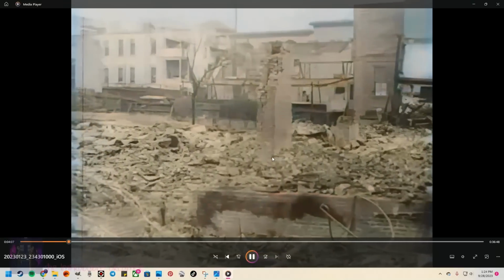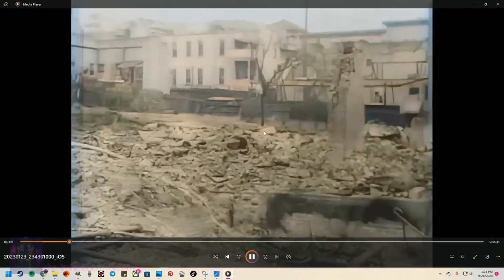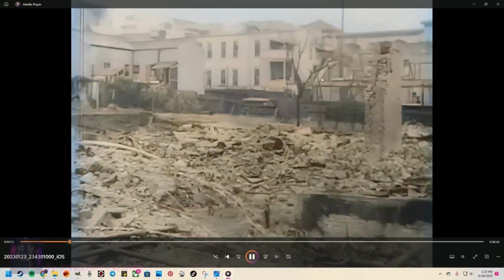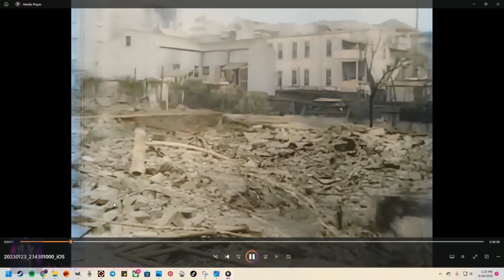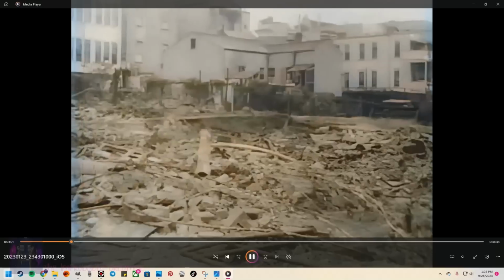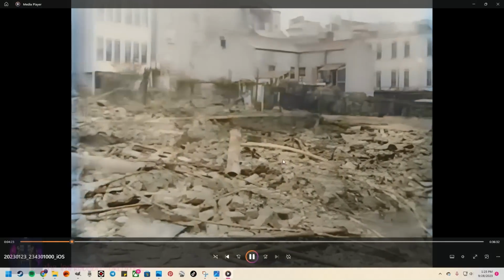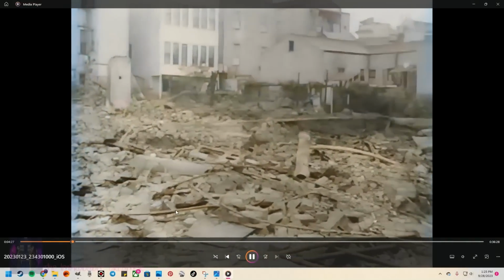And just look at here. Completely demolished brick. Trees perfectly fine here. Very little scorching, broken windows for an earthquake. Yet certain buildings you just find completely leveled.